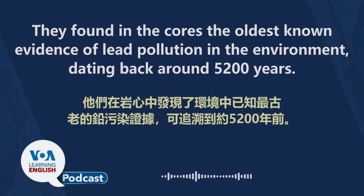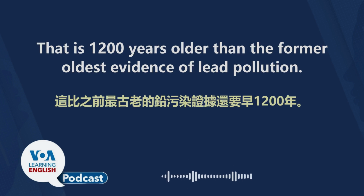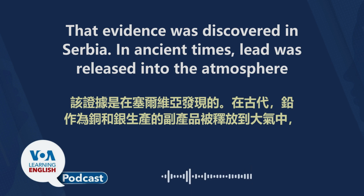They found in the cores the oldest known evidence of lead pollution in the environment, dating back around 5,200 years. That is 1,200 years older than the former oldest evidence of lead pollution. That evidence was discovered in Serbia.